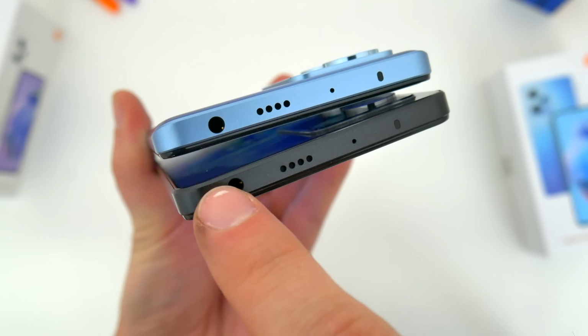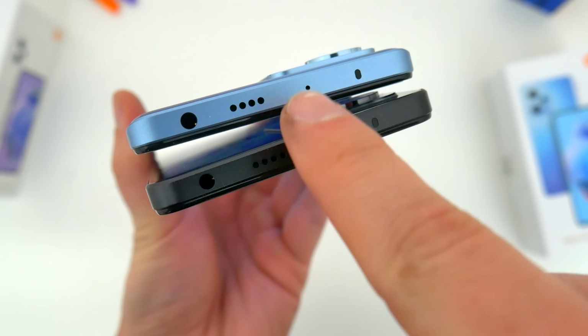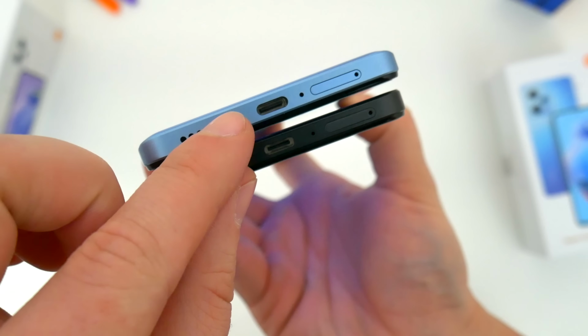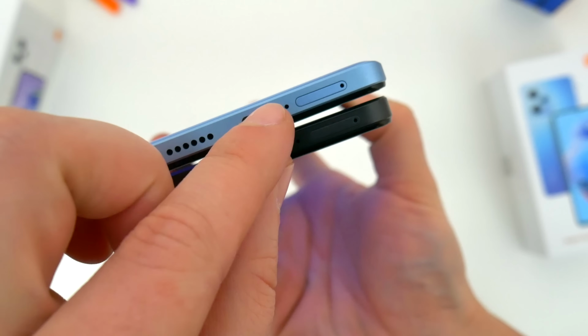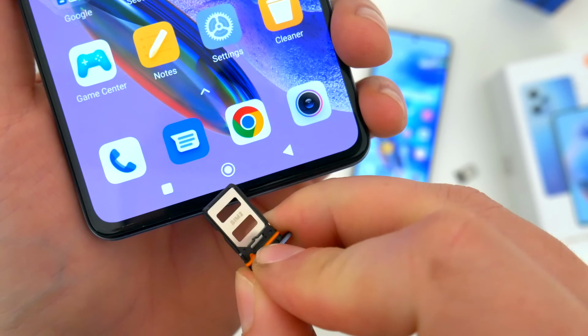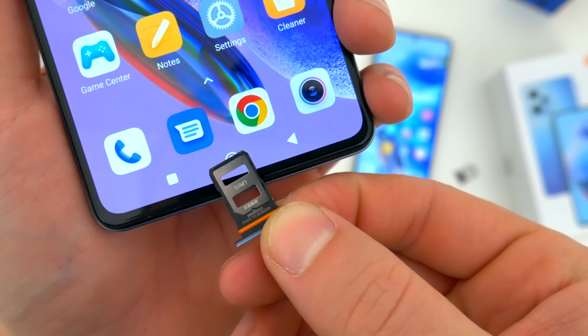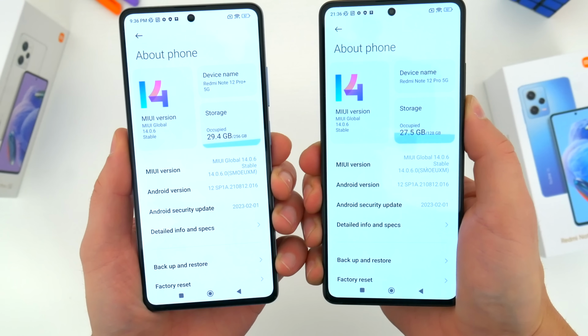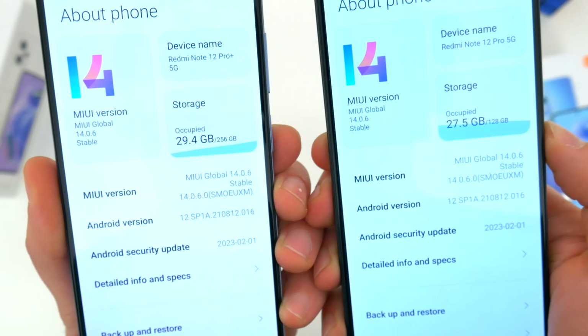At the top of both phones, you'll find the headphone jack, a speaker, mic hole, and an IR blaster. And at the bottom, another speaker alongside the USB-C port and the SIM card tray. Now, unfortunately, no expandable storage with either of these phones. The SIM tray is just a dual SIM setup, but as far as the onboard storage, the Pro Plus ships with 256 gigs as its only option.